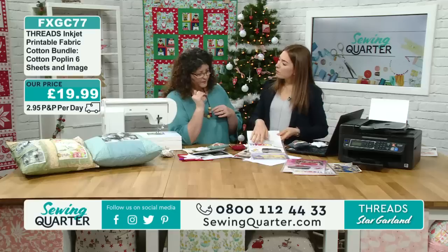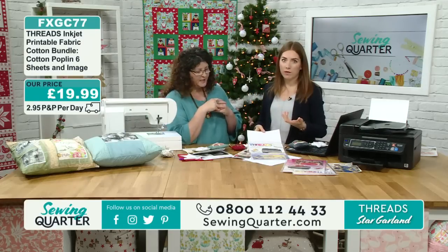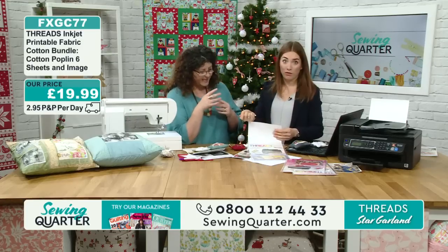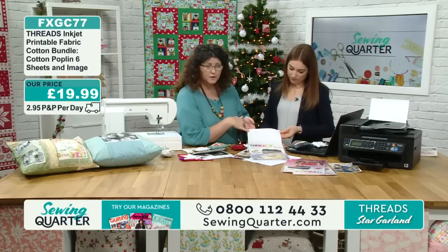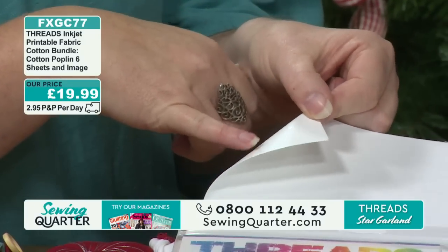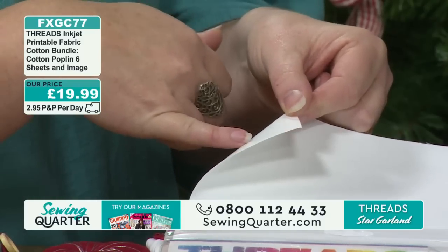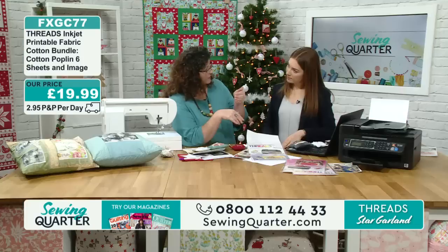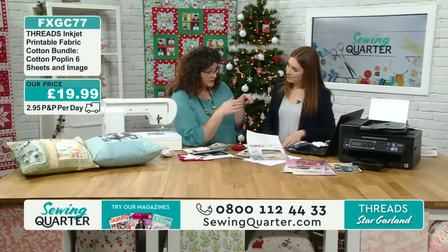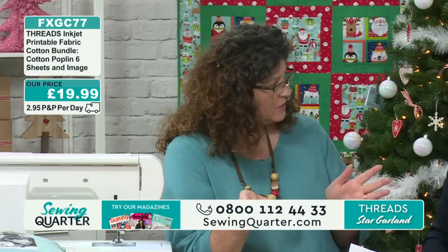This is like what bed sheets would be made out of. Yes, pillowcases, something you would be really familiar with. And you might be looking at that and thinking, oh, it does look like paper. It is, but it peels off. So we've got the cotton poplin on one side of your sheet, and on the back you've got this backing, which has a plasticky feel on the reverse, but that's to protect your fabric to go through your printer, so it gives it stability. Your printer won't know that you're putting fabric through, so you won't use any more ink. It just treats it as a normal piece of paper.